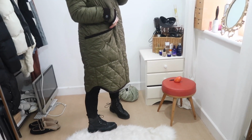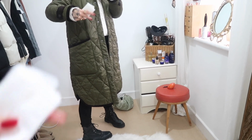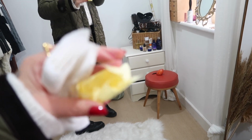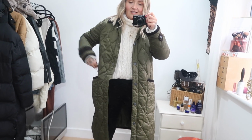It's the perfect length for winter, and it's got these huge pockets. What have I got in there? Oh, tissue, lovely, and some form of yellow sticky thing. And poo bags and sunglasses. I won't be needing those.